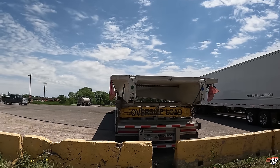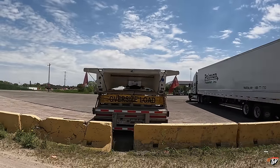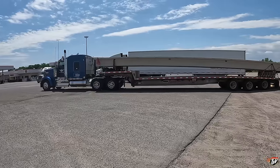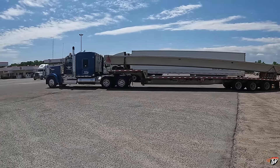So it's 9 foot four wide approximately, so it's almost 6 inches over on each side. We've got our permits with us, of course, over dimension. I think it's a pretty good looking load.